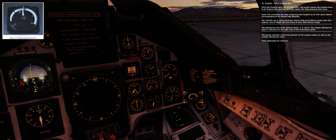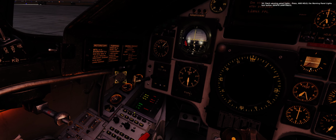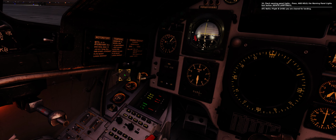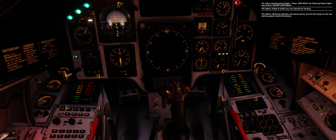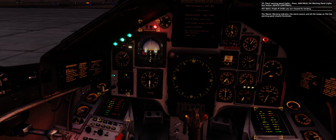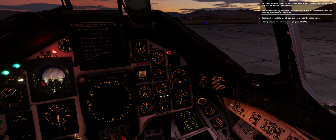Press spacebar to continue. Check warning panel lights. Press and hold the warning panel lights test button. The master warning indicator, the alarm sound, and all the lamps on the two warning panels should illuminate. Additionally, the following lights are tested via the same button.